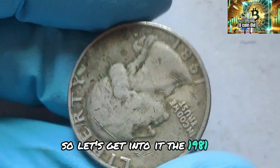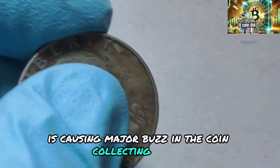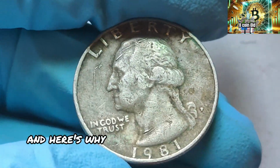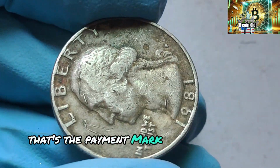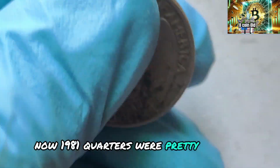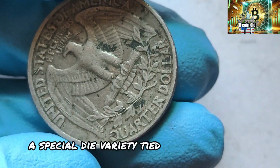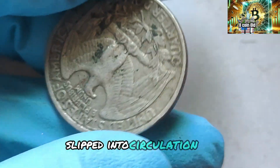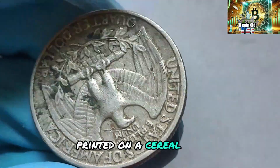The 1981 P Ellis Island quarter is causing major buzz in the coin collecting world, and here's why. This quarter was minted in Philadelphia. That's the P mint mark, if you're new to this. Now, 1981 quarters were pretty common, but here's the kicker. A special die variety tied to Ellis Island slipped into circulation. Yep, it's like finding a hidden treasure map printed on a cereal box.